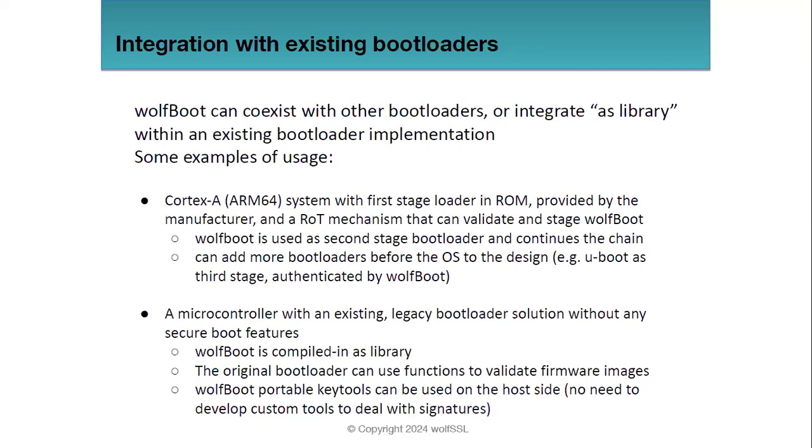On a totally different scenario, the second example I'm proposing here reflects the scenario where a user or a customer already has an existing bootloader, probably inherited from a legacy class of devices that they want to reuse, which has no secure boot features. So when you want to give secure boot powers to such a piece of software that you don't want to sacrifice, because maybe you spent time and engineering into it, we do provide a solution where wolfBoot is compiled in your existing bootloader as a library.